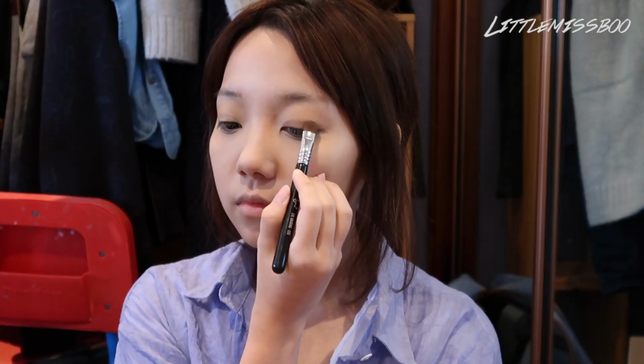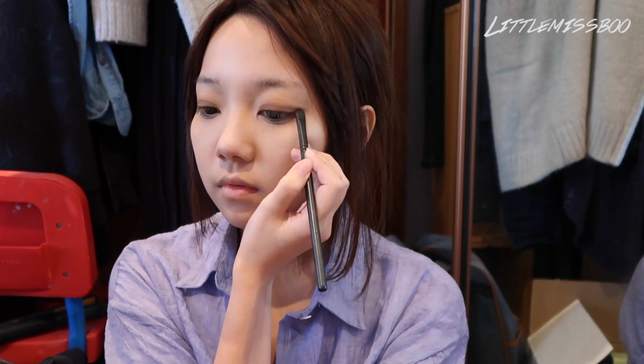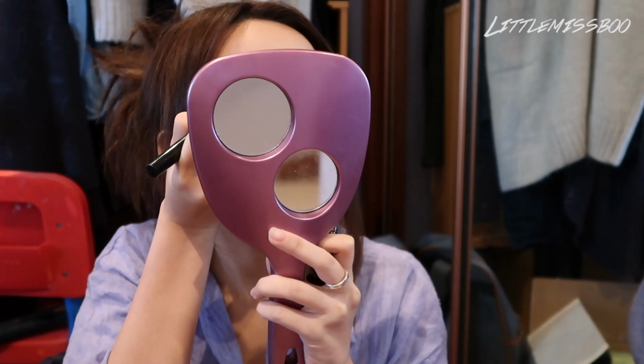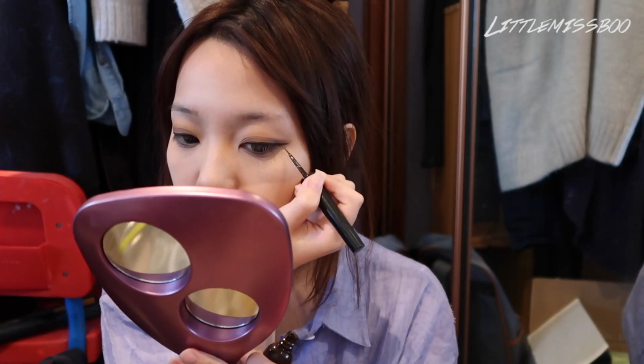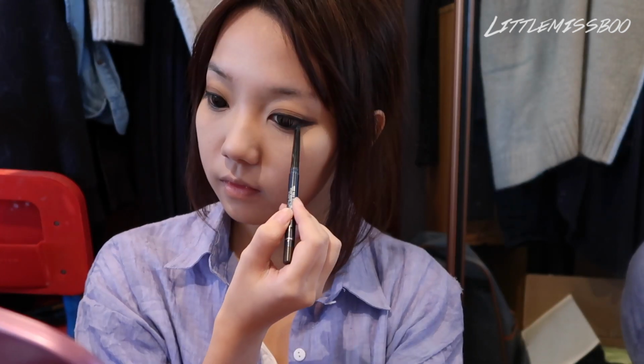And now I'm going to start the eye makeup. It takes a while for me to do that makeup whenever I get ready. Going out until late, so I need to use a liquid liner so that the eye makeup can last longer. This pencil liner is my favorite, it's really waterproof and can stay for hours.